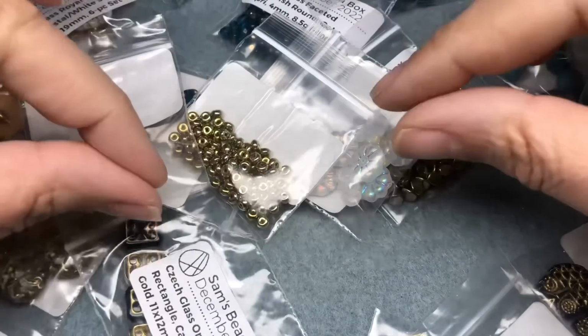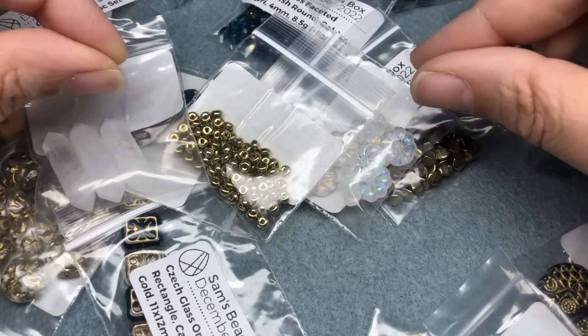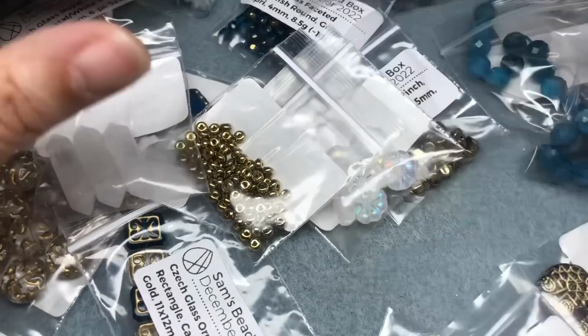So stay tuned. I'm gonna make a little project here with this video, but I think we'll end up making another video using some of these things for the 12 days of Christmas. I'm not sure, but I will make something small during this video.